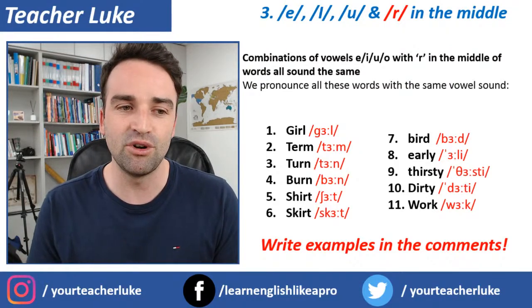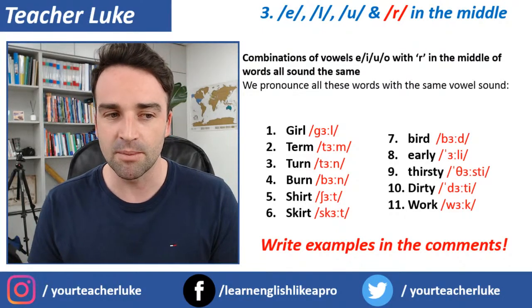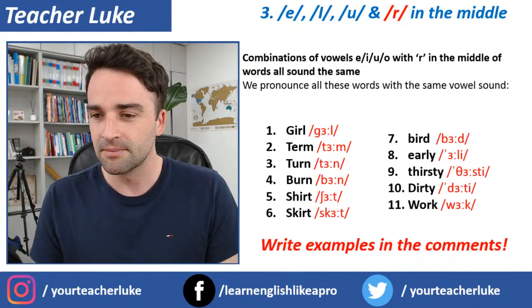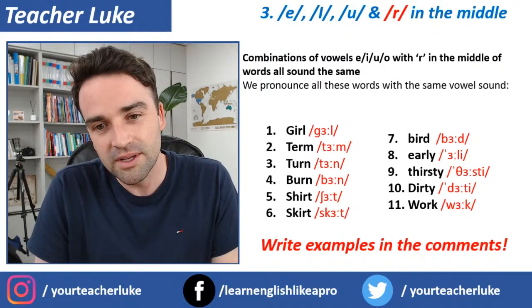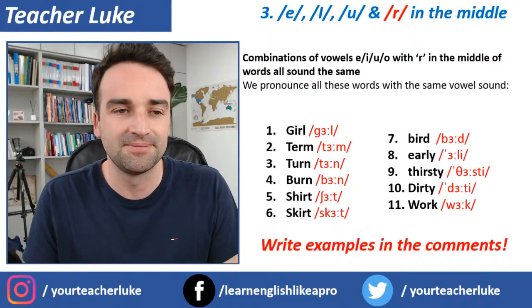And of course, this is in British English. In American English, they actually pronounce the R sound a bit more strongly. In British English, we don't pronounce the R sound. Okay, there's some more examples. Turtle, curly, curl, sure, care. Yeah, these are all good examples, right?